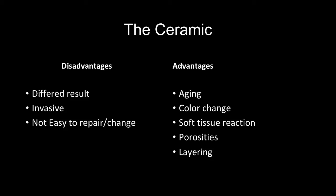The advantages are on the aging. It ages much better than the composite. The color does not change. It's a stable color. Soft tissue reaction: the soft tissue accepts ceramic much better than resin cement or resin composites. Porosities, we don't have. Layering, we don't have.